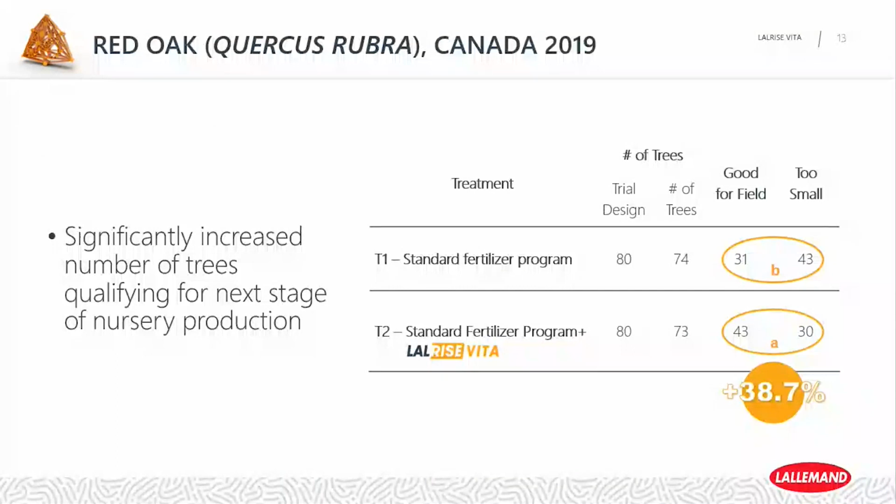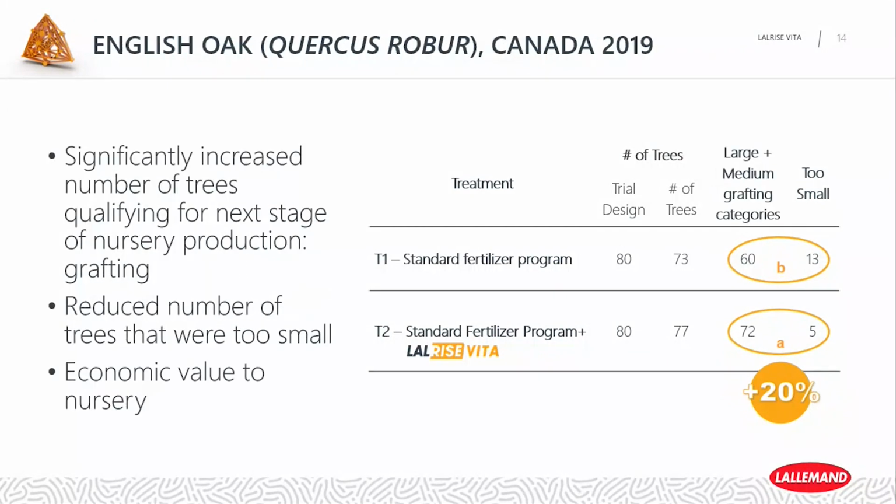So it was clear that the LALRISE VITA was certainly adding value to the nursery in reducing loss and increasing successful plants to carry on in nursery production. And looking at the English oaks, which were grown with the objective of grafting being the next phase in nursery production, again, we had nursery employees sort these trees for those that were good for grafting and those that were too small. And in this case, we were able to significantly increase the number of trees qualifying for grafting and the next phase in nursery production by 20%.